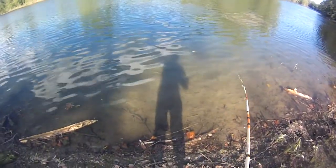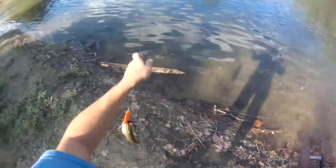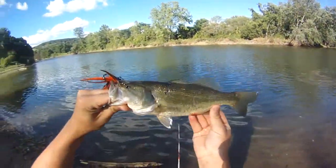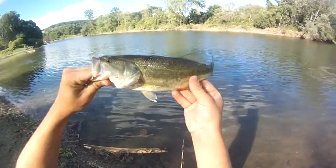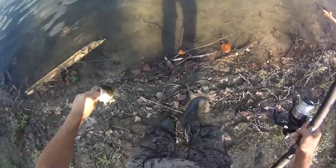Weird. Little bass took it. Huh. Strange. 13-inch largemouth, or somewhere around 13. Took a musky killer magnum. A little greedy, eh? Weird. There you go, buddy.